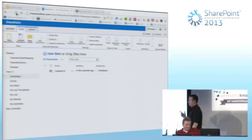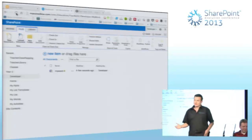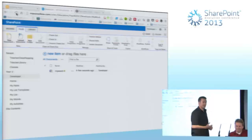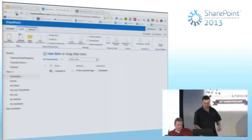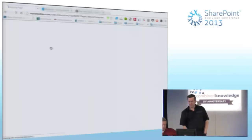So the nice thing about this too is that it's RTF, and so you can open it up in Word. So as the kid graduates through school, all of a sudden they can start to use the more powerful Word application to do all of this editing. And that's something else we tried to do through the entire application. Okay, so let's go back and have a look at lists.